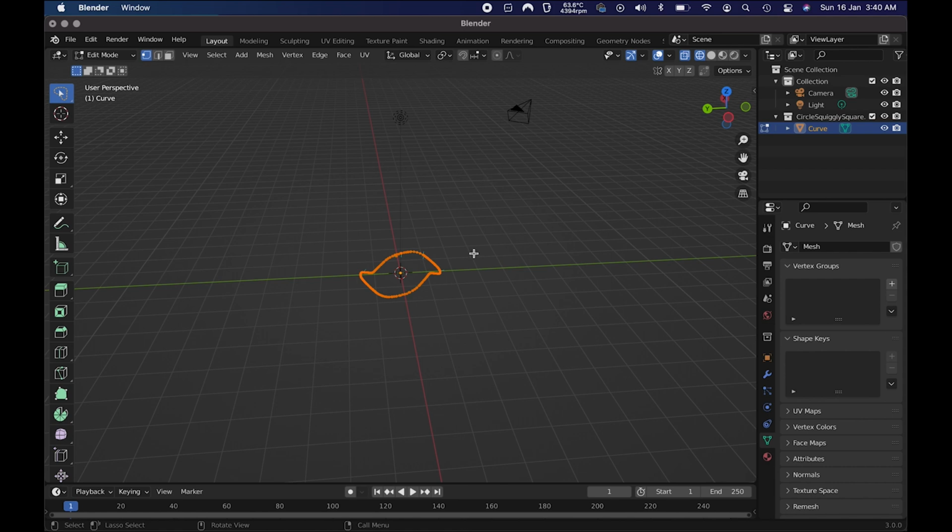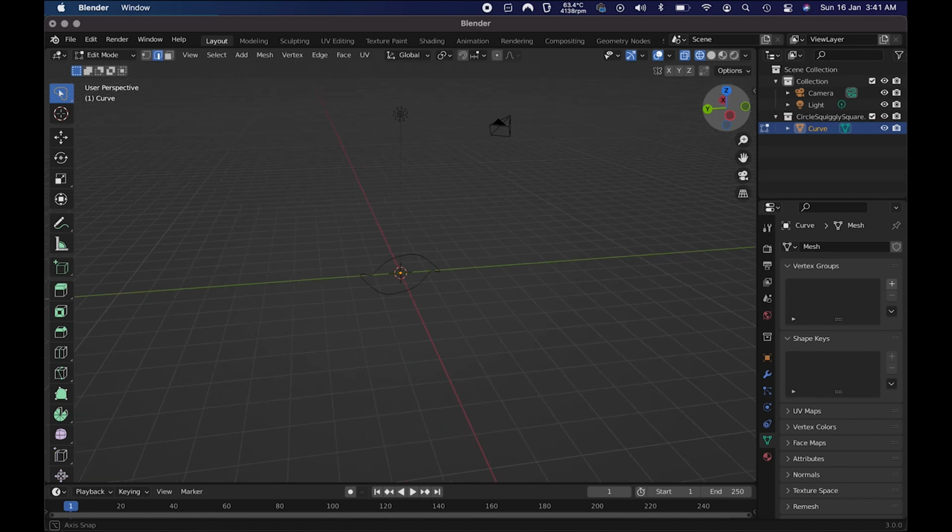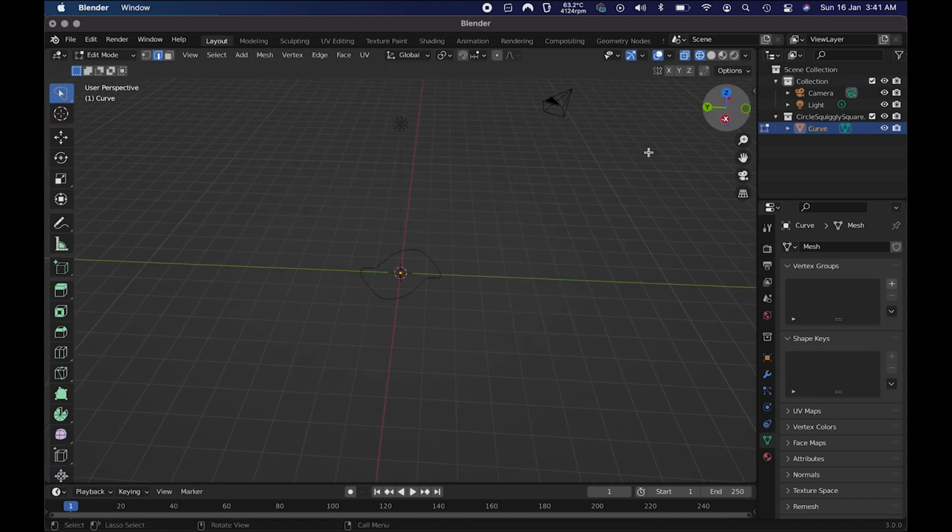First of all, hit M and merge everything. Make sure there are no normals. Make this distance very less. 0.0001 works. Hit enter and the normals are gone. It would save you a lot of headache if you don't see those normals.